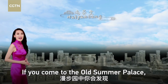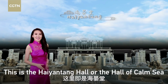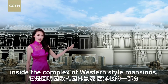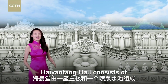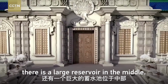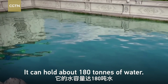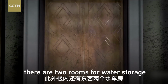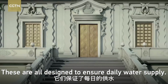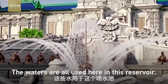If you come to the Old Summer Palace, you may find here one of the very few places with stone relics. Now this is the Haiyantang Hall, or the Hall of Calm Seas, inside the complex of Western-style mansions. And the Haiyantang Hall consists of a building and a reservoir. Looking from above, there's a large reservoir in the middle. It can hold about 180 tons of water. Inside the building, there are two rooms for water storage equipped with a hydraulic machinery system. These are all designed to ensure daily water supply. The waters are all used here in this reservoir.